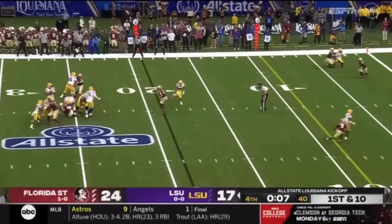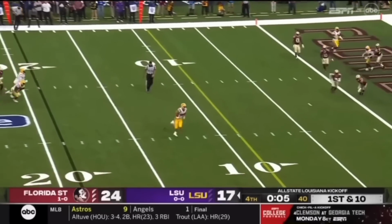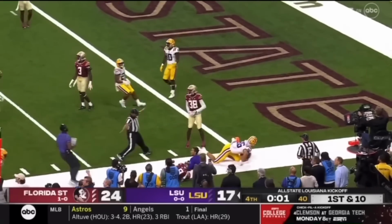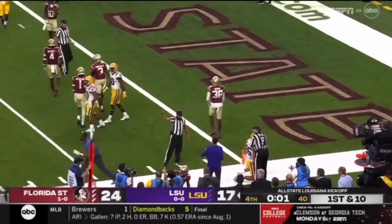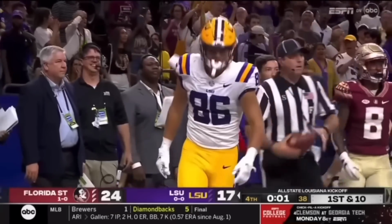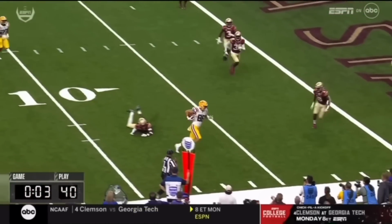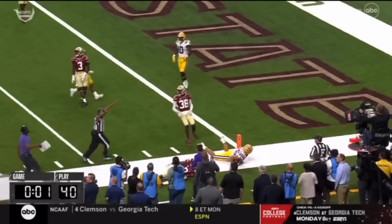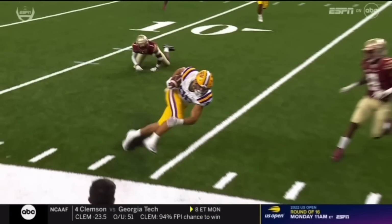Here we go. Clock ticking down. Daniels taking time. Remember, no timeouts. Here is the freshman inside the 5. 1 second remains to get to the end zone. Watch the clock as he just gets out right there. And you see, I thought perhaps that knee hit there.